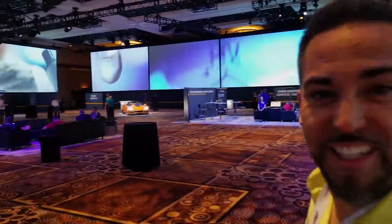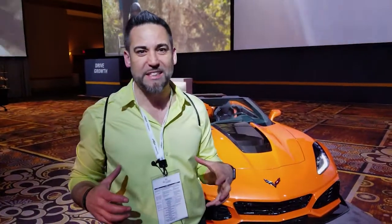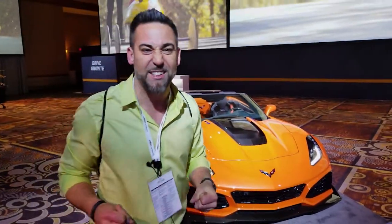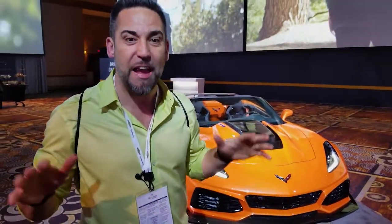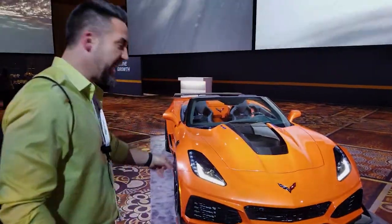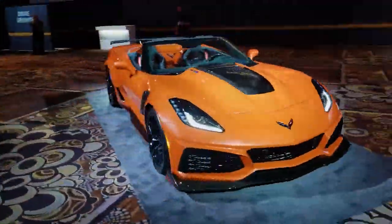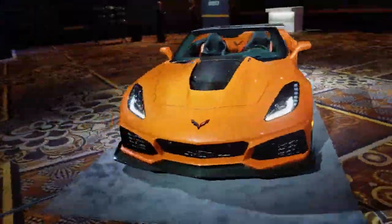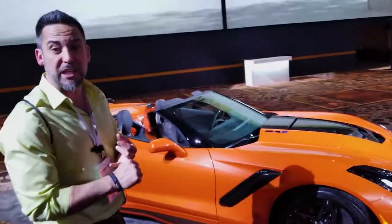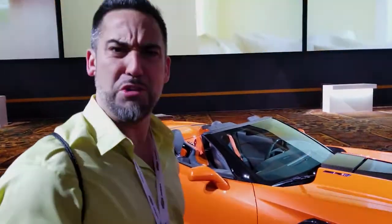You wanna see something really cool? Look over there. The ZR1, come on. Now behind me, I am so excited. If you like cars and you like going fast, this is the fastest Corvette ever produced in history. Check it out, 755 horsepower. This is the 2019 ZR1 convertible. 755 horsepower, 715 foot-pounds of torque, 0 to 60, and get this, 2.85 seconds. Are you kidding me?